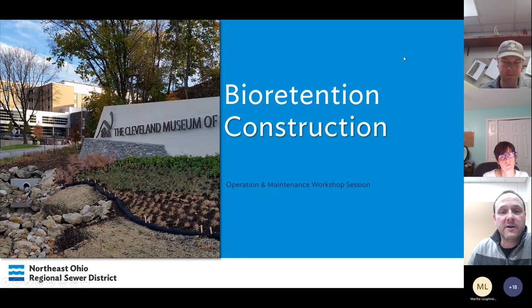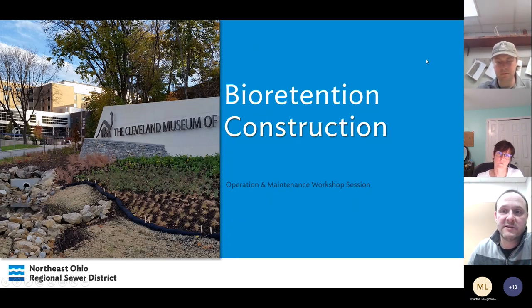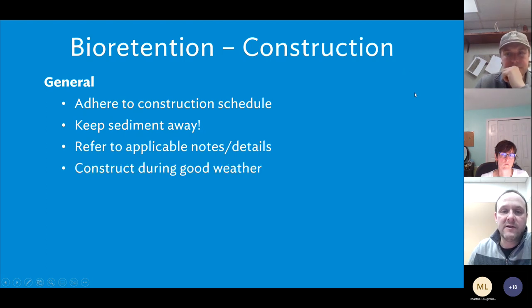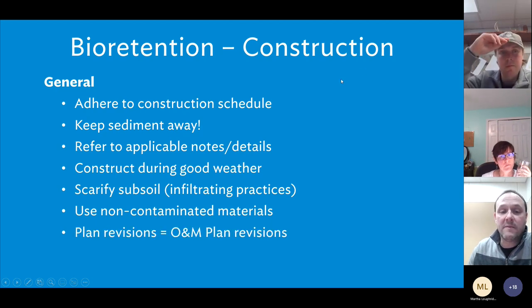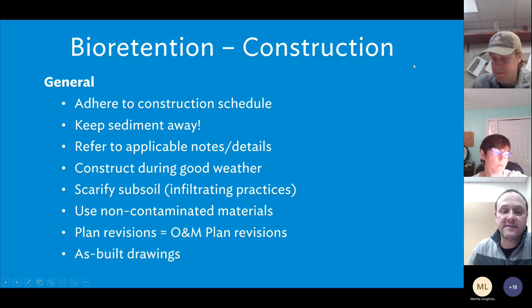All right. Enough about the design phase specific to bioretention. So let's talk about the construction phase specific to bioretention. Again, just what we've already covered: follow the schedule, keep sediment out of it, look at the notes and details. These are all things for your contractor to consider. Make sure the weather is proper. Make sure that the soil is scarified if the practice demands it. Use non-contaminated materials. If you have any revisions to the plan, make sure that the operation and maintenance plan reflects those revisions as necessary. Provide as-built drawings.